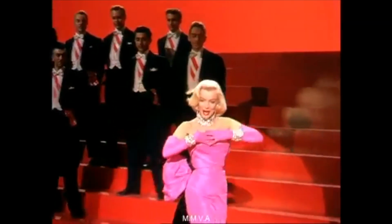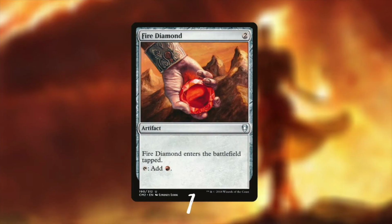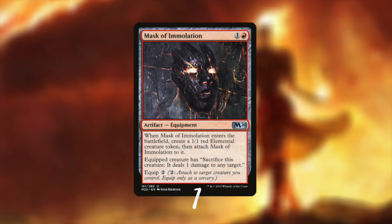Now, apparently diamonds are a girl's best friend. Okay, well, let's give Nora, I mean Chandra, a diamond in the deck too. As we only play 22 lands, it's good to have that extra 2-drop that gives us some mana along with our fire cats. The last piece of gear is this Mask of Immolation, an artifact that makes an elemental, and it can be used to sacrifice creatures or tokens for those last points of damage.